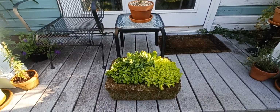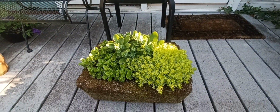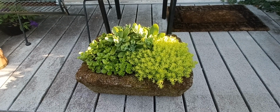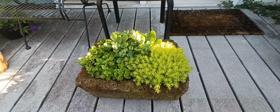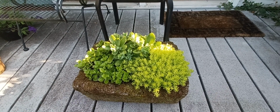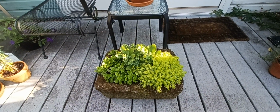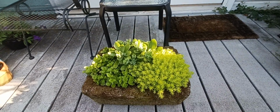Here you can see my yellow sedum. It's actually called yellow coral. However, that is a trademarked name, so I'm not sure, I'm not a lawyer, whether you can propagate that legally. I know you can't do it for sale. But if you were to, I wouldn't call it yellow coral. I would just say yellow sedum.